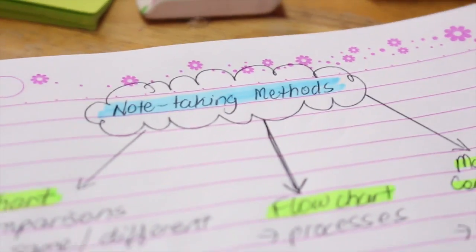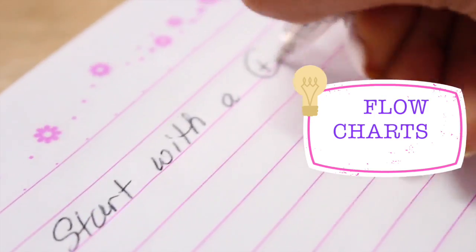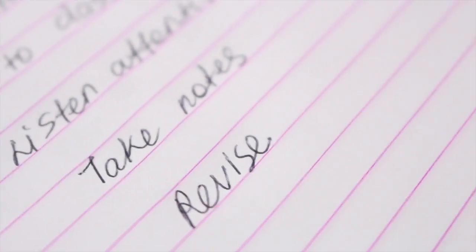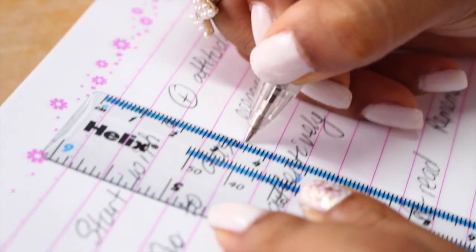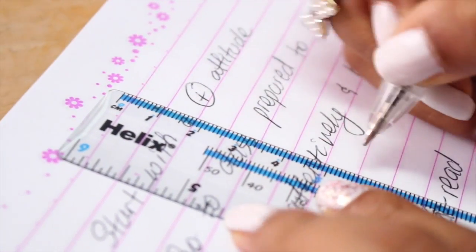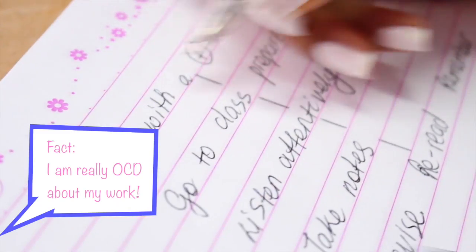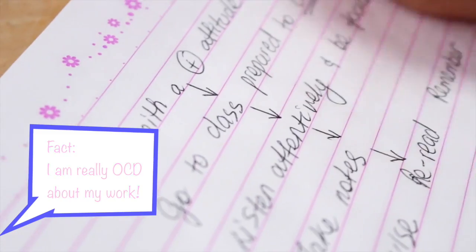Flowcharts are meant to be used for step-by-step processes, things that happen one after the next. Flowcharts organize these steps into a way that is clear, concise, and easy to remember. Connect each step with an arrow and never jumble step-by-step happenings into a paragraph, because your brain works methodically and seeing a step-by-step process will be easier for you to remember.